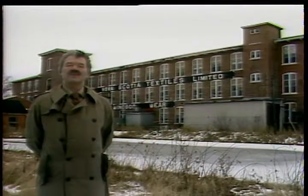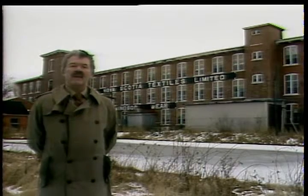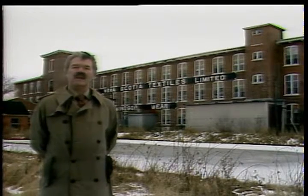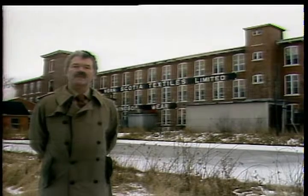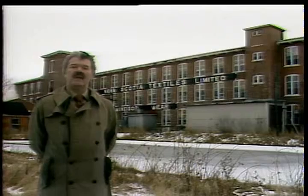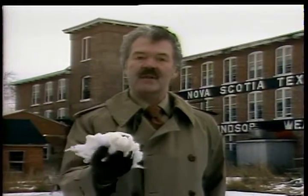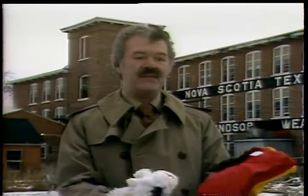We're now in Windsor, Nova Scotia, and behind me is the Nova Scotia Textiles Limited Company. The building itself built in 1881 as a knitting company, and now still producing and manufacturing cotton goods for underwear, outerwear, and the current jogging wear. Today we're going to look at the processing of raw stock, a mixture of cotton and polyester, into the final manufacturing of this finished t-shirt.